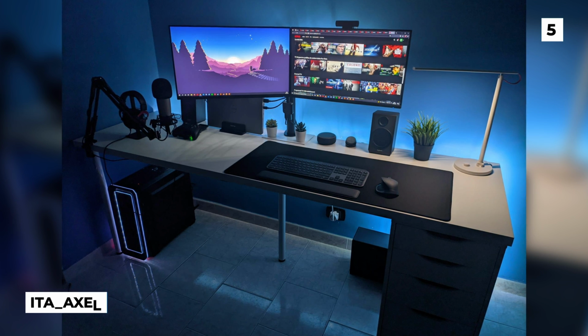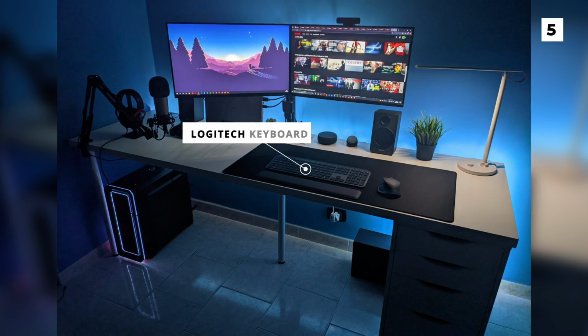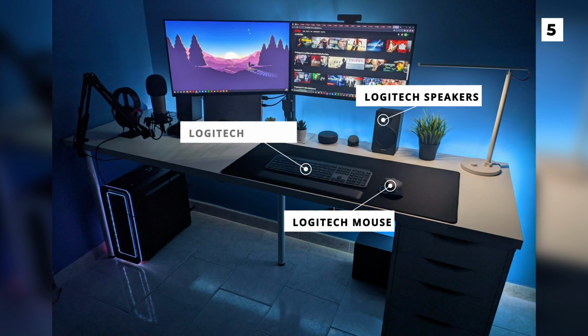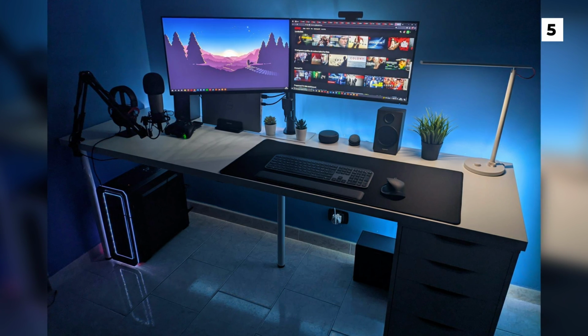Starting off with the gear, we've clearly got a fan of Logitech on our hands, as it looks like they've got a Logitech keyboard, mouse and speakers. I especially like the RGB in this setup, with the great backlighting around the desk, which helps separate it from the wall and give it a super unique look.